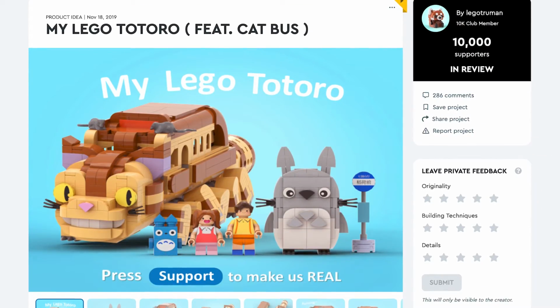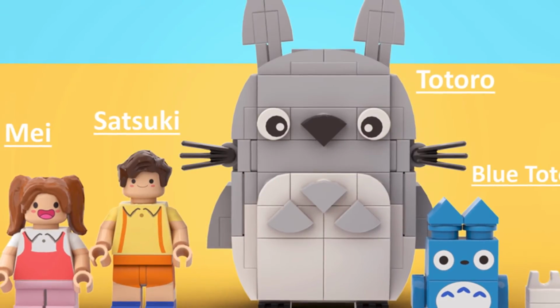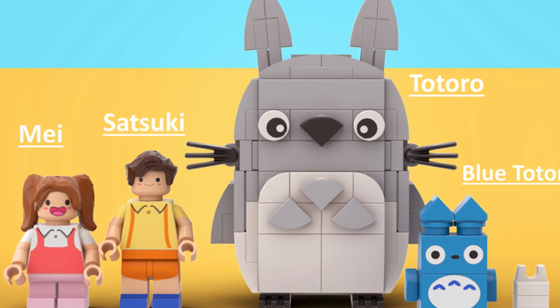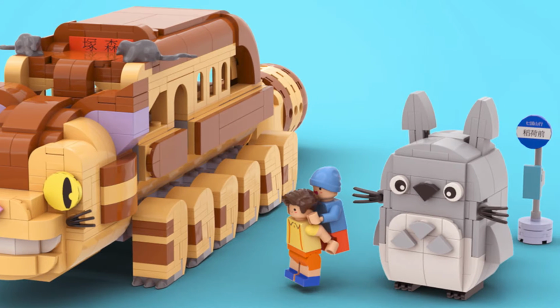Number 35, My Lego Totoro, featuring Cat Bus by Lego Truman. I don't know much about Totoro outside of the fact that he's a big old gray cat and has an umbrella, I think. But there's a really smart choice here to make Totoro what looks like brickhead size with the minifigures. That's a really smart proportion, and it gives LEGO the option to make a brickhead Totoro.